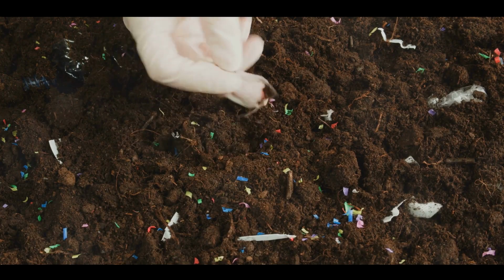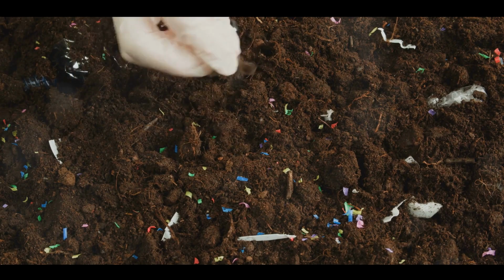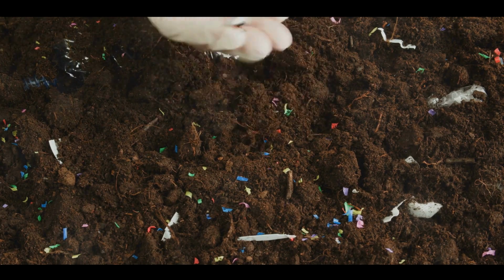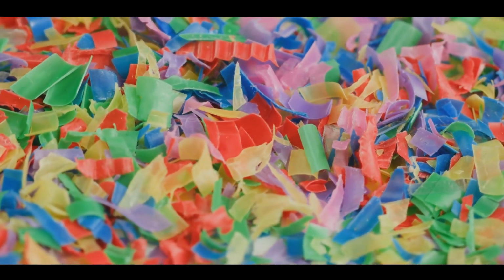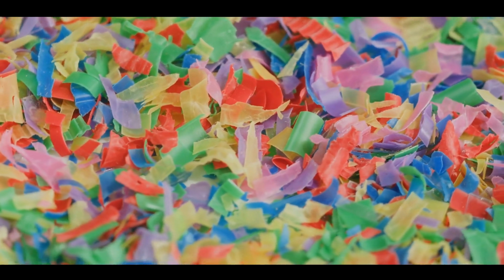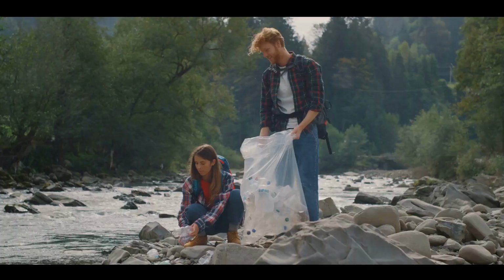Managing plastic waste is a significant challenge. Plastic takes hundreds, sometimes thousands of years to decompose. Even when it breaks down, it doesn't disappear. It simply turns into microplastics, tiny particles that infiltrate every corner of our environment, from the deepest oceans to the highest mountains, and even the air we breathe.